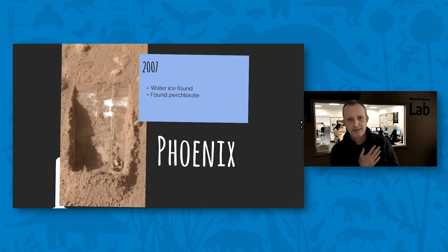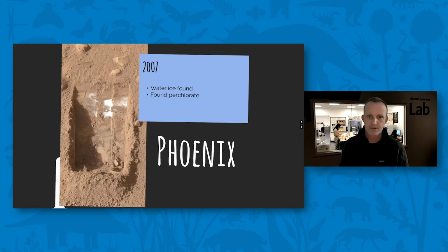2007, the Phoenix lander went to the poles of Mars. And you see that white stuff in the picture, that's ice. I mean, this is about as nail in the coffin as you get that there is water on Mars. This is near the poles, just in the subsurface. But it also found perchlorate, which is basically kind of a bleachy kind of chemical.